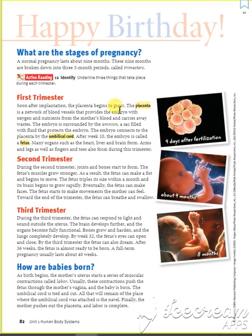What happens in the first trimester? The placenta is a network of blood vessels that provide the embryo with oxygen. Girls, there is a special bag called the placenta, which is actually giving oxygen and nutrients from the mother's blood and carries away waste. Of course, the baby inside is producing waste, and that waste has to be carried out. The embryo is surrounded by the amnion, a sac, a bag filled with fluid that protects the embryo. It's a very, very strong bag which actually protects the baby inside.